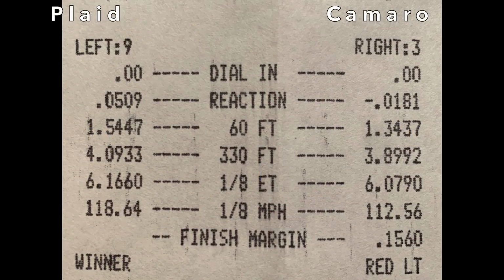All right, I expected that to be a little better than the previous pass, and it was. We ran a 616 at 118.6 miles an hour. That was just dabbing the pedal. Got a decent reaction, 050. He was negative again, this time a 018 red light, and he ran a 607 at 112.5.